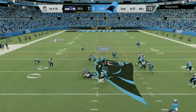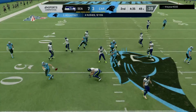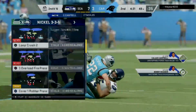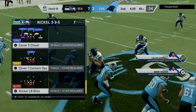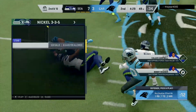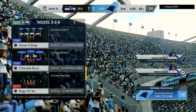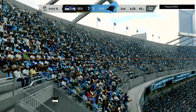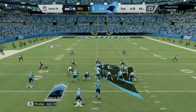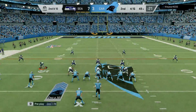McCaffrey looking for a seam, but finding none. He'll get back to the line of scrimmage, and that's it. No gain on the play there. 2nd down. Brings up 2nd and 10 at their 49-yard line. So after the run for no gain, here's 2nd and 10. Tight end right.